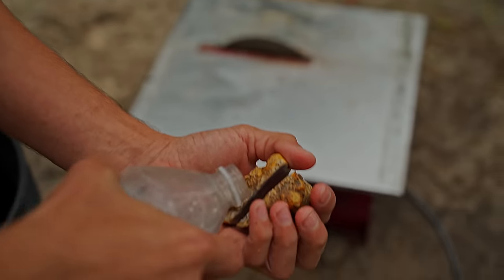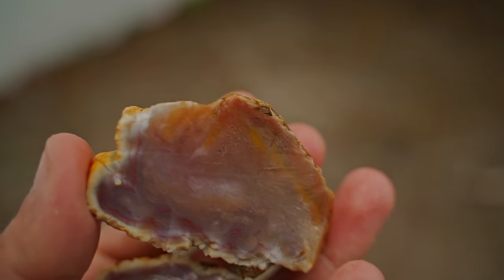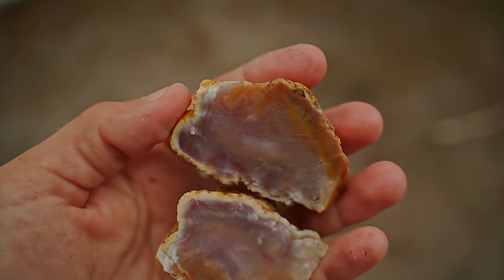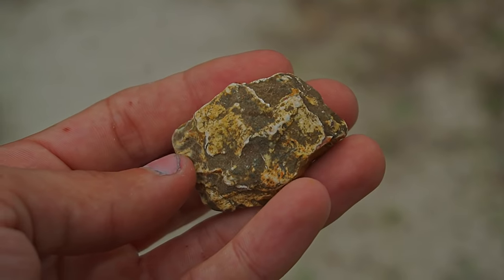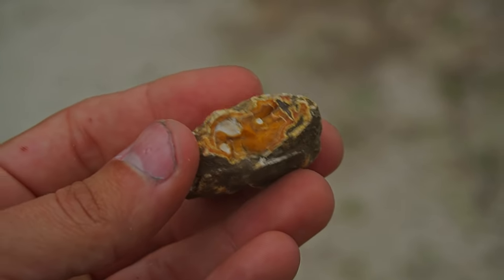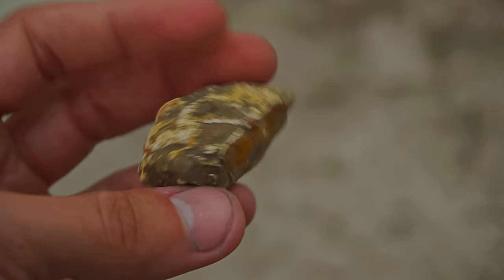Let's see. All right. Oh, wow, look at that banding right there. That's really cool. That's gonna look crazy polished. You guys see that red pink banding? Wow. We are about to cut this one. Look at that banding. I'm really interested to see how that turns out because that banding goes all the way through. So I think when we cut it, it's gonna look pretty interesting. Let's give it a shot.